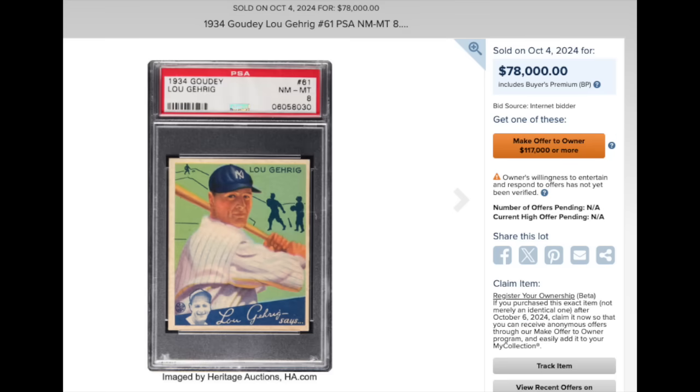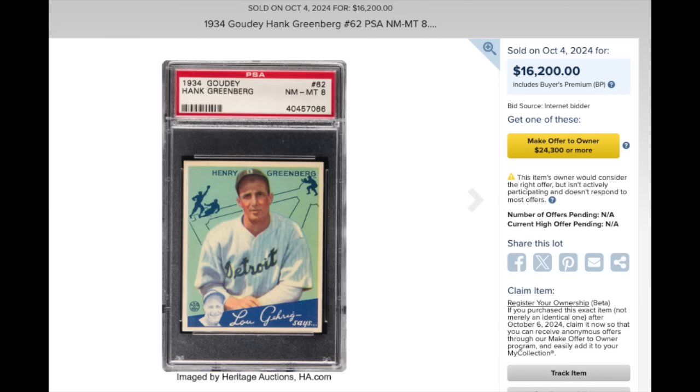1934 Goudey Lou Gehrig. I like how it says Lou Gehrig at the bottom. That says that on all the cards, but in this particular case, the card also features Lou Gehrig. PSA Near Mint 8 from our Blazer division, $78,000. From the same set and the same grade, Hank Greenberg, 1934 Goudey rookie, PSA Near Mint 8, $16,200 for the Tiger great.